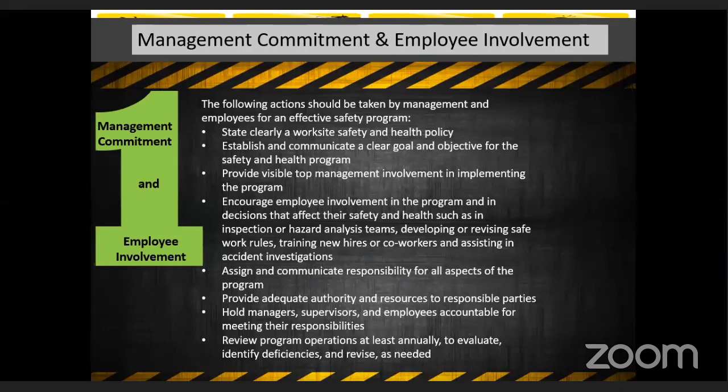They must make sure the hazard analysis team are inspected, developed, and at times revised. Management must assign and communicate responsibilities for all aspects of the program.